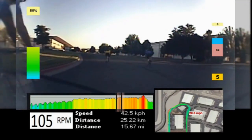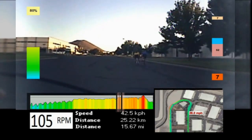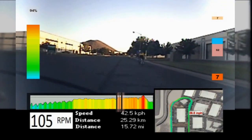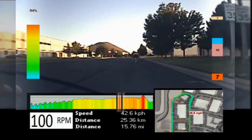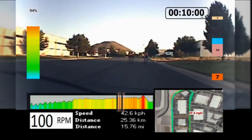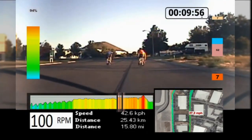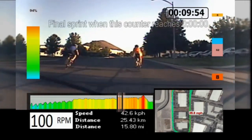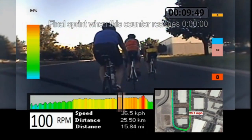Heart rate's not right. Keep it around 90, 93, 94. Keep that cadence up. Now if there's another sprinter in that pack, here we're working for the wheel here. Get up to it. Got 10 minutes left. And take some off.